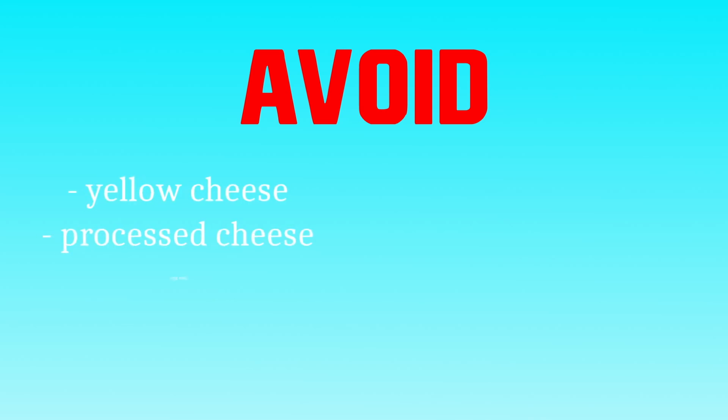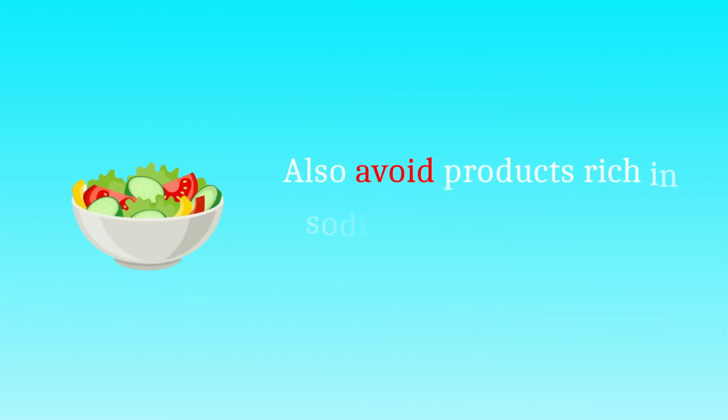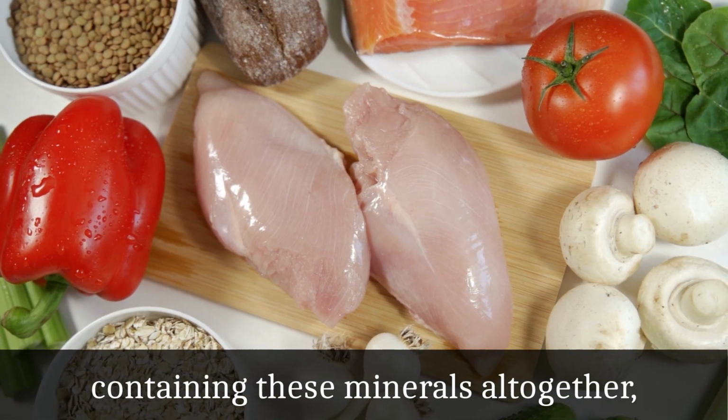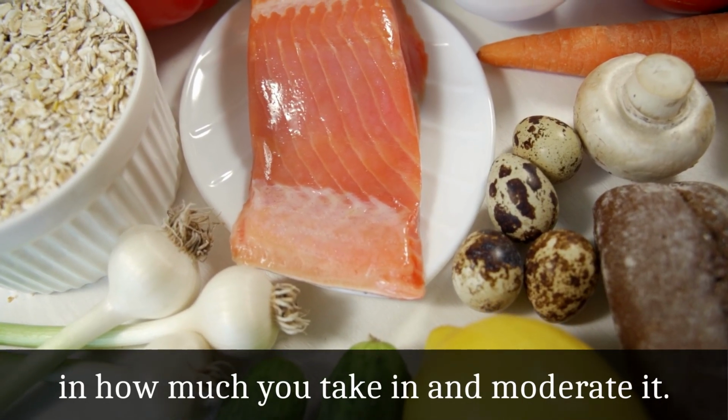Avoid eating foods high in phosphorus, such as yellow cheese, processed cheese, egg yolk, milk, meat, offal, legumes, cocoa, and chocolate. Also, avoid products rich in sodium, potassium, and significantly reduced protein. This does not mean that you should give up products containing these minerals altogether, but you need to be careful in how much you take in and moderate it.